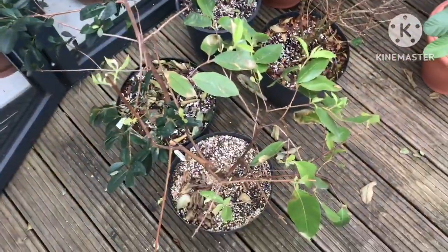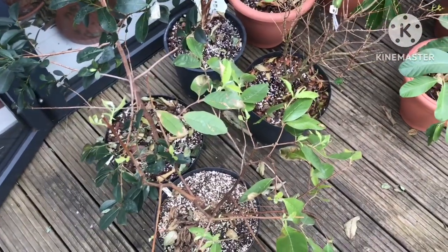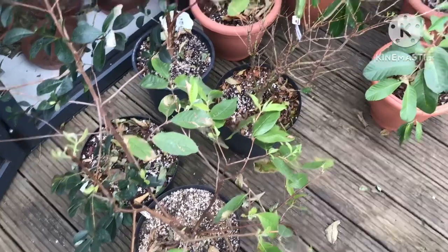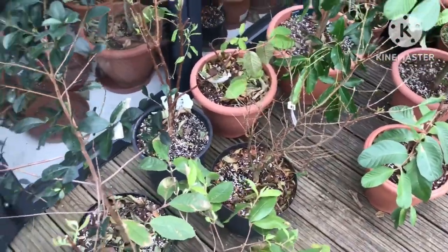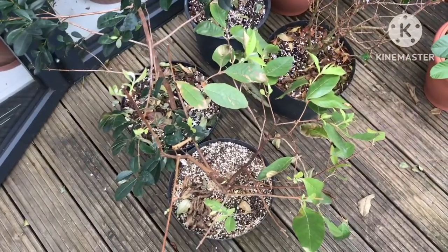So that's just a quick look at a few of my small tropicals that I've brought outside for hopefully some therapy, rain therapy and fresh air and a lot more light, and it'll help them regenerate quicker.